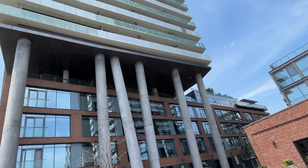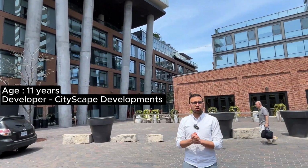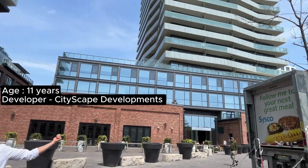So this is how the building looks from outside. You can see over here, this building is 11 years old and developed by Cityscape Developments. This building also has a sister building, which is 390 Cherry Street, right over here. And just to give you a heads up, I forgot to mention that if you're an investor, you can rent out one-bedroom condos in these buildings for about $2,500 a month, give and take.